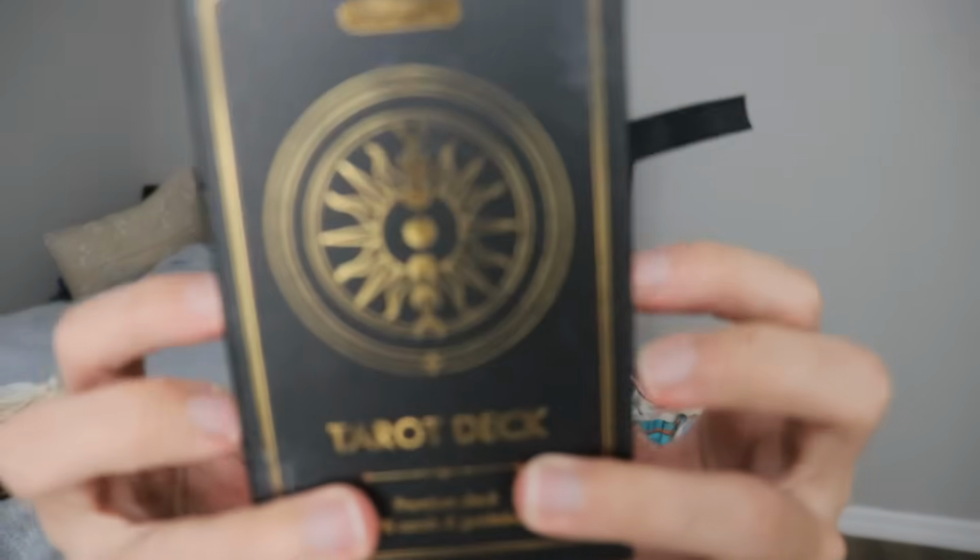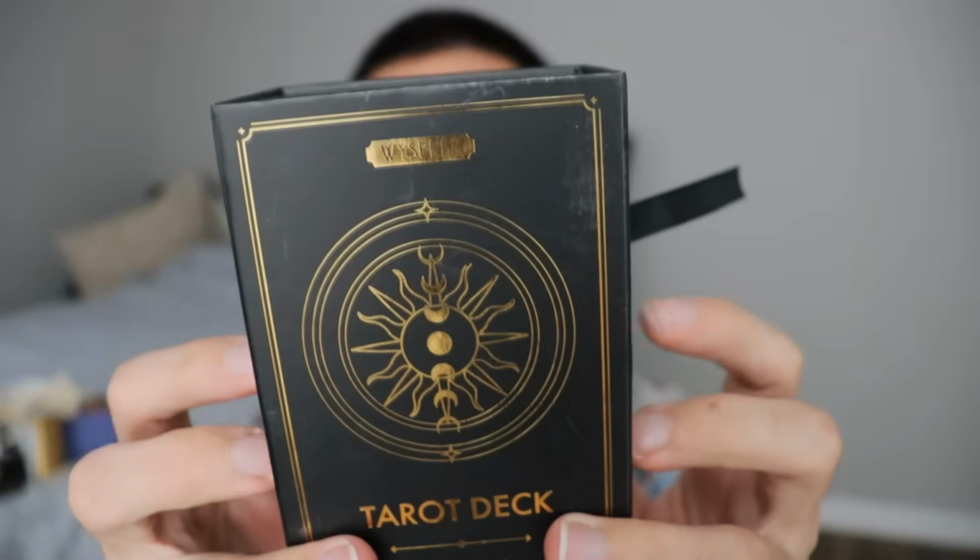Then we have the Wise Spell Tarot deck. This was everyone's favorite for a long time. They were always asking me, oh my gosh, what cards are these?